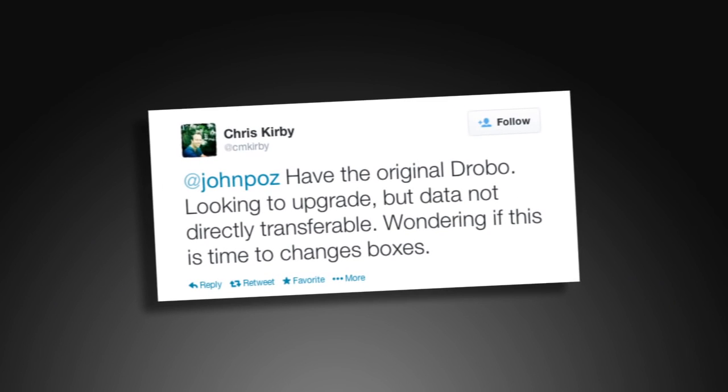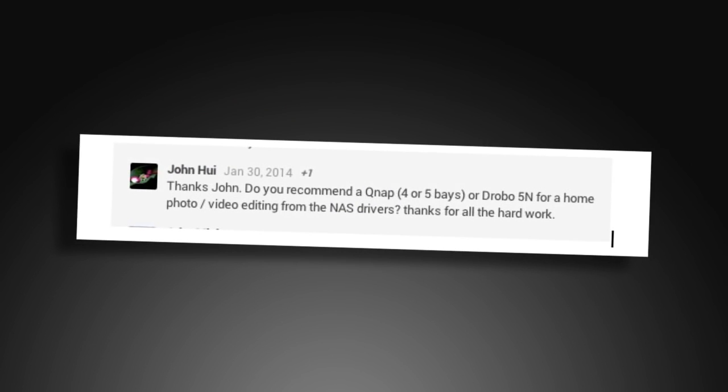Chris Kirby on Twitter, John Pose. Have the original Drobo, looking to upgrade, but data is not directly transferable. Wondering if this is time to make changes. John over on Google+, do you recommend a QNAP 4 or 5 bays or a Drobo 5N for a home photo video editing from the NAS drive?